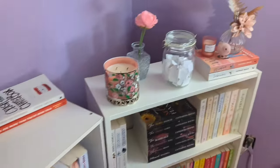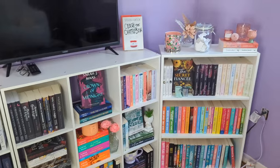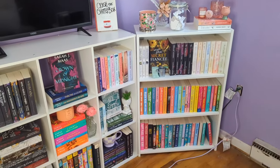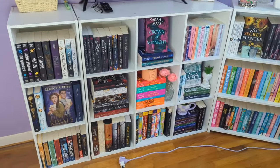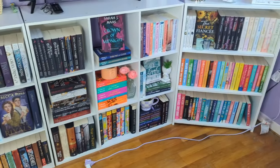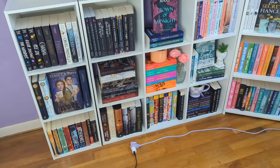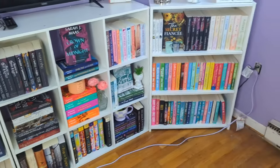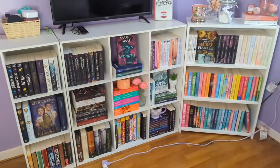Anyway, yes. All right, guys, so here's the finished thing with the stands, with all the decorations. I'm kind of obsessed. So we're going to go into detail. I'm going to show you all the books. I'll try to go as quickly as possible, but I want to show you everything because I kind of love it. You guys can let me know what you think.